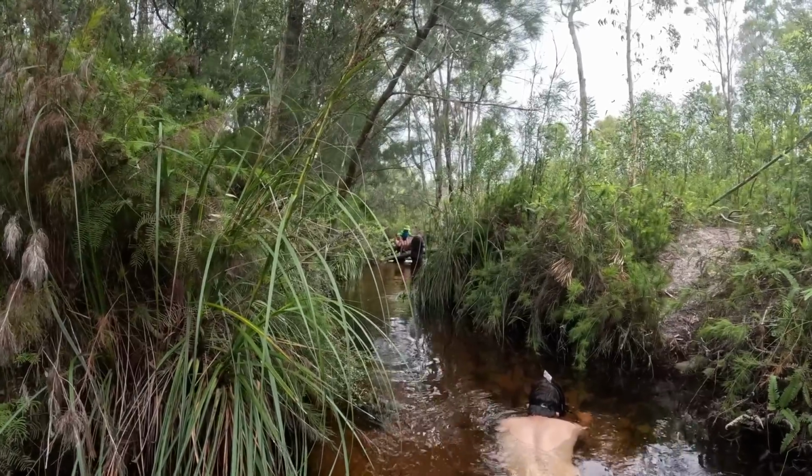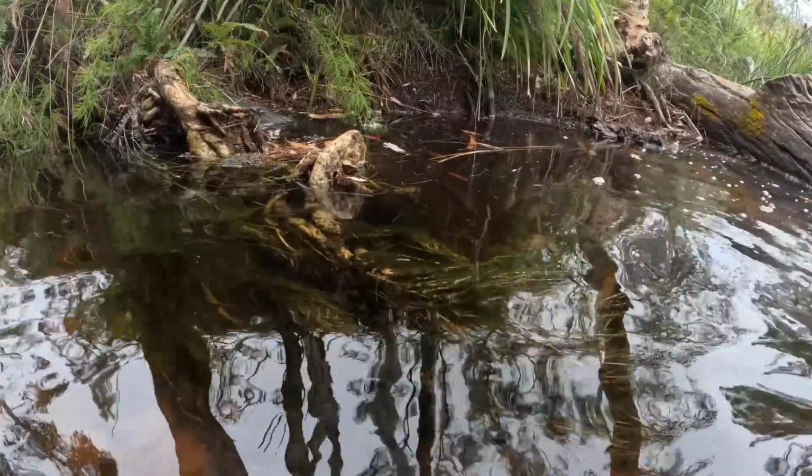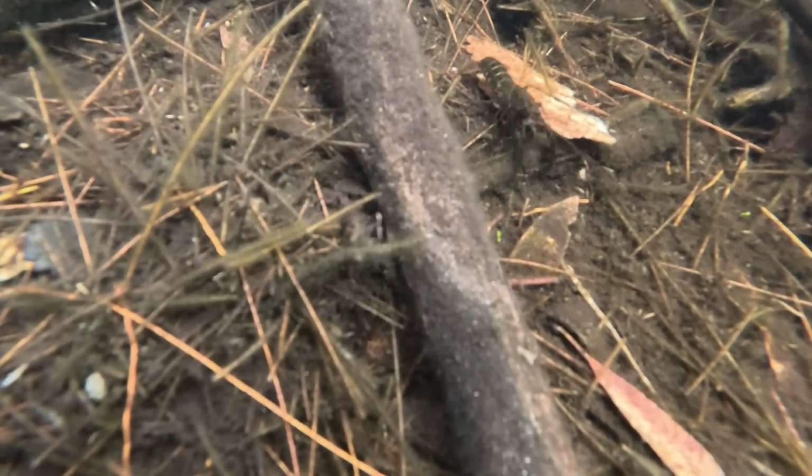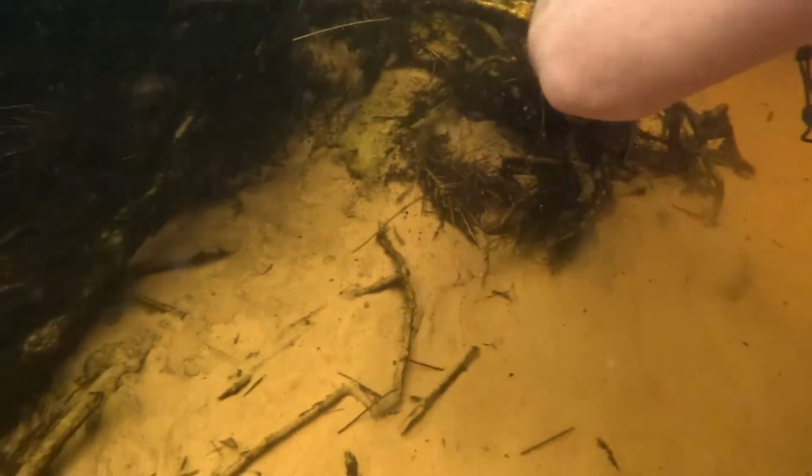And Colt's on his way down. Oh, crayfish. Oh, I scared him. There's a fat eel here. Where? Just here. Oh, no.